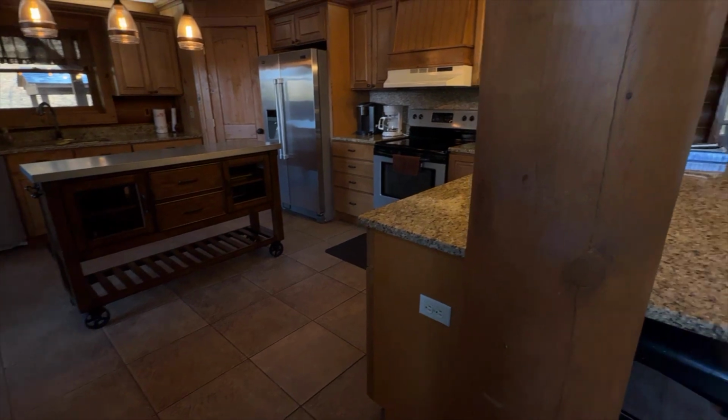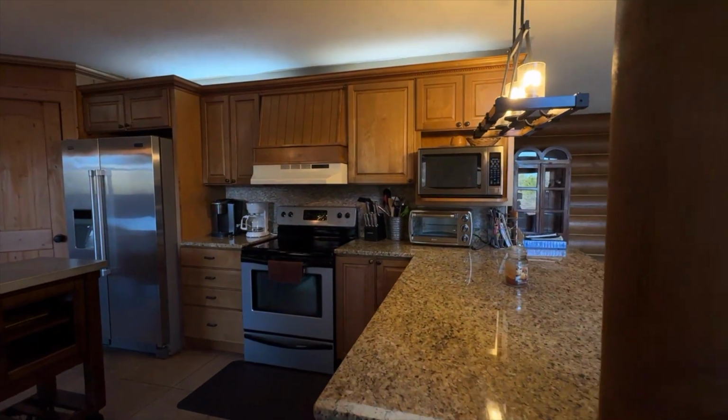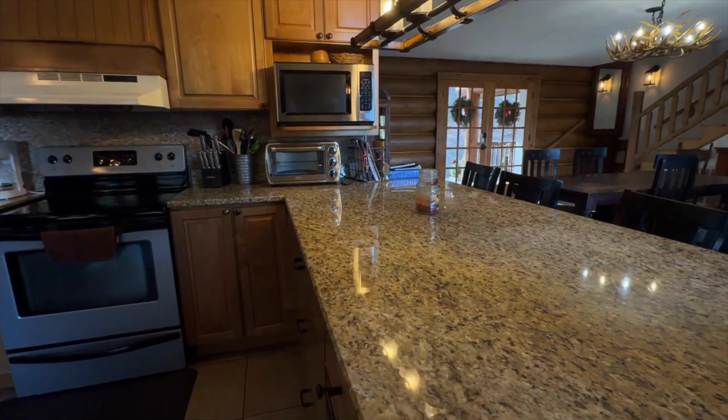The kitchen features chocolate maple cabinets and stainless steel appliances. Again, those massive logs are eye-catching throughout.